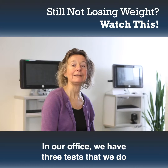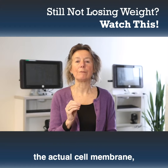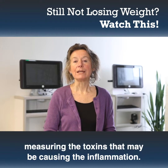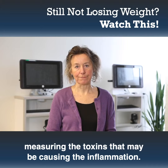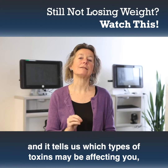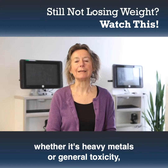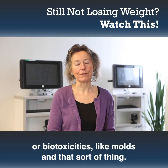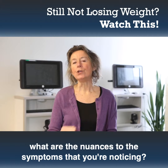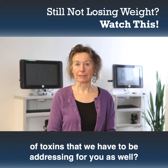In our office, we have 3 tests that we do where we're going to measure that. The first one is to look at the actual cell membrane, measuring that inflammation. We have a test that does that. Secondly, we want to also work with measuring the toxins that may be causing the inflammation. So we have a neurological test that has to do with vision, and we can measure that, and it tells us which types of toxins may be affecting you, whether it's heavy metals or general toxicity or biotoxicities like molds and that sort of thing. And then we also have a neurotoxicity questionnaire that really helps us understand what are the nuances to the symptoms that you're noticing, and it can direct us on what are the types of toxins that we have to be addressing for you as well.